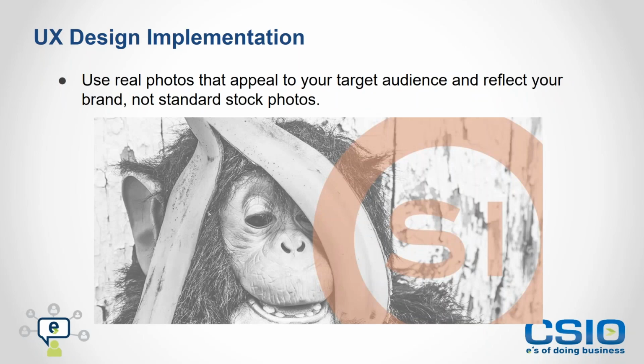The use of authentic-looking, impromptu imagery of people and sometimes even animals throughout the Shill website is an effective design choice, as there's been research indicating the power of faces in user experience. When users can relate to the images they see, it influences whether or not they stay on your site. Standard stock photos that are bland, rehearsed, and inauthentic are typically less relatable. Where possible, use real photos that appeal to your target audience and reflect your brand.